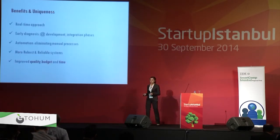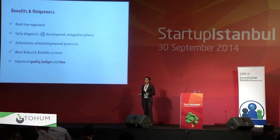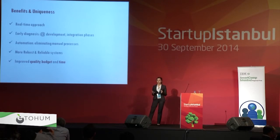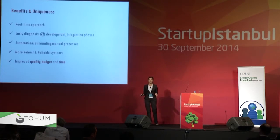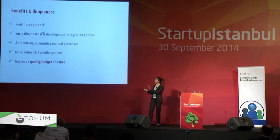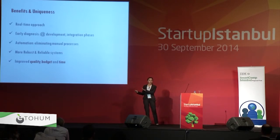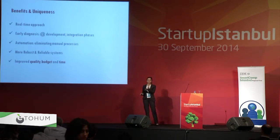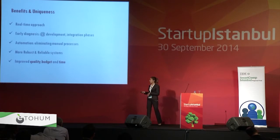Our benefit and uniqueness is the real-time automated approach. Please think of it not as an end product ready to install and use, but more like an early diagnosis tool for system developers, so that they can detect errors at early stages, during the system development and integration phases, and build more robust and reliable systems. We bring improved quality, time, and budget. For example, in our previous company, in a military project, we reduced 6 months of testing to 2 months.